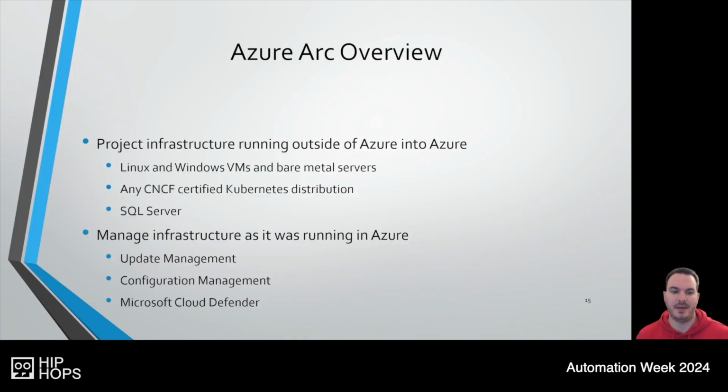And as I said, you can manage your infrastructure with Azure. This means you can use the Azure services you already used to manage your Azure resources the same way on your on-premise infrastructure. For example, for VMs or server, you can use update management and configuration management, but you can also install tools, for example, the Microsoft Cloud Defender, and manage your on-premise VMs the same way as your Azure VMs.